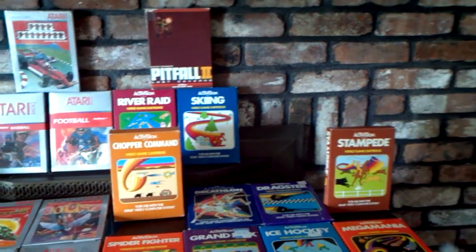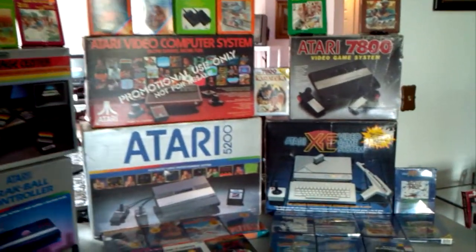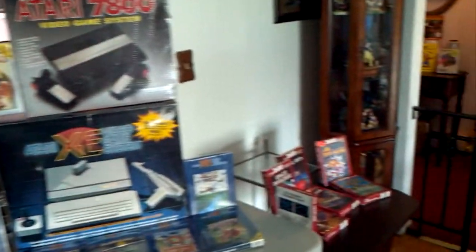So this is our museum room, and now we'll go to the final room of the event, and that is the game room. I'm sure you can hear the games firing away up in the background, and we're heading over there right now.